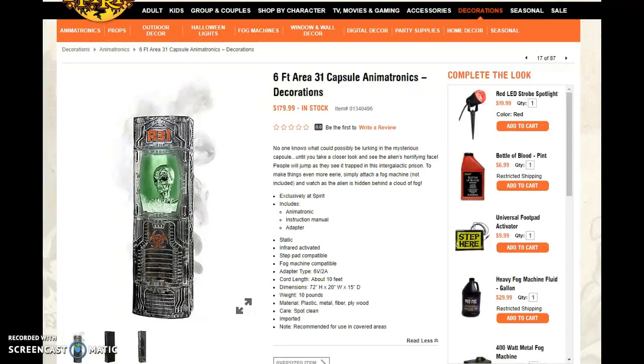There's fogging props that have grown on me because of all the controversy about the Area 31 capsule. This prop just seems like an awesome prop to be coming to stores for the 2017 Halloween season. Now this prop is again 72 inches tall, which is exactly 6 feet, and I am very much looking forward to seeing it for the 2017 season. And I'm sure you guys are all looking forward to seeing it as well.